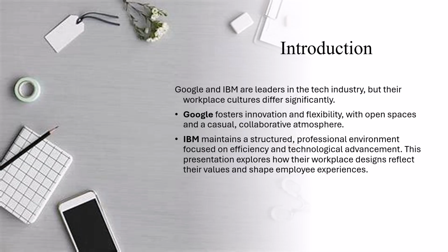Instead of focusing on numbers or policies, we are using their office designs, the physical environment, to understand how each company approaches things like teamwork, hierarchy, and employee engagement. We believe that the look and feel of a workplace tells a story about what matters inside that company, and that's exactly what we are going to explore today.